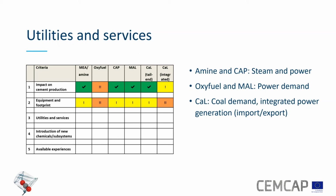And if you want to export power, you also need the infrastructure for this. So as you see, all technologies need some utilities and services, but in most cases, this could be handled quite easily. So all technologies are evaluated as yellow.